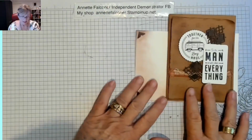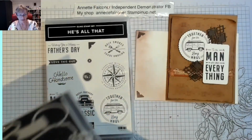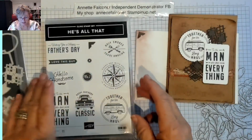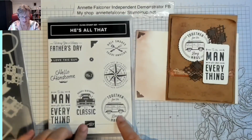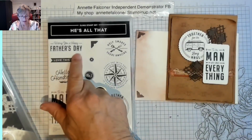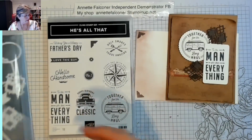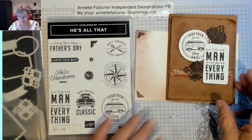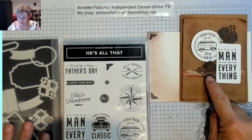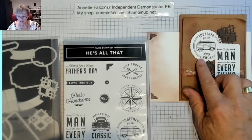So today we're using He's the Man, which I found quite good because I've made quite a few cards with this. The stamp set is good for birthdays. You can use it for Father's Day. There's a Happy Father's Day. And then there was DSP that went with it, which is really nice. I've still got some, but you can't get it now. So with this card, we're using the dies, this little lovely one here, and He's the Man. I've done a nice green one.